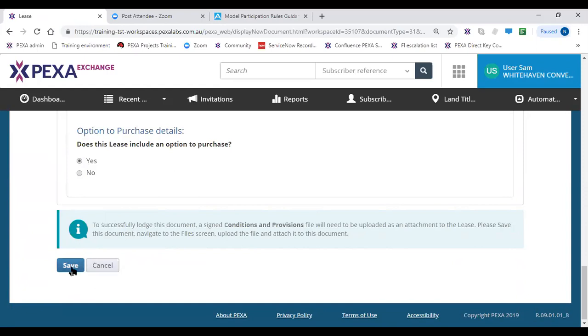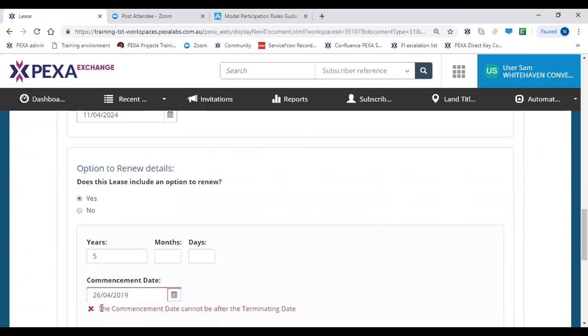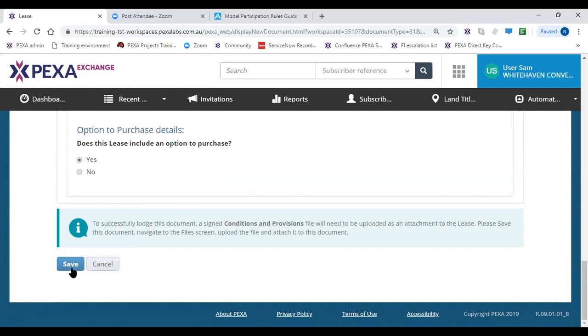Perfect, so we then hit save. Oops, looks like I've missed something. Just going to have a look. Sorry, the dummy data didn't work in here. I'm just going to say no to that and hit save.